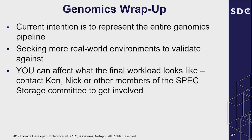So finally, our intention with a genomics workload, and we don't know if we're going to call it genomics or next generation sequencing. Genomics, again, like AI/ML, is quite vague. We may want to get more detailed later on, especially if there's an FDA approved workflow. We'd rather capture that if there's a fixed workflow. So the name is up for grabs, but we intend to represent that entire pipeline from sequencing to final analysis. We're seeking more real world environments to validate against. And you can help us shape this by joining us on the committee.